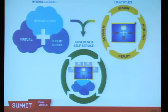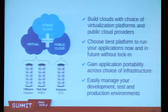That's what CloudForms is all about: being able to build and manage the hybrid cloud infrastructure, be able to build and manage the applications that will run on top of that infrastructure, and then be able to provide that infrastructure to end users via the self-service portal. So let me talk a little bit more in depth about what each one of those things actually means.